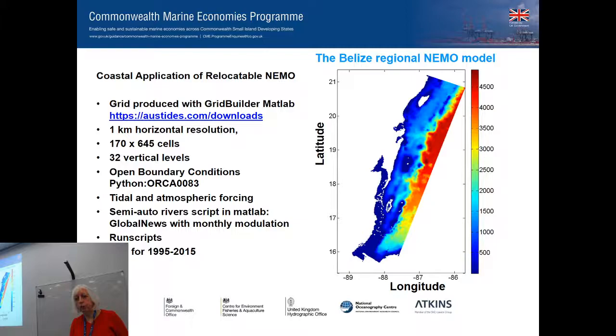Another example, as I say, the Belize Regional NEMO model, which only goes down to 1 kilometre resolution, and in particular we've got various tools that we've been developing in order to allow us to deploy this relocatable model quickly in any area of interest. The global model is the source of the river discharge in general, and it's been run for typically 20 years, so you can see a climatology of what is happening in a given area.